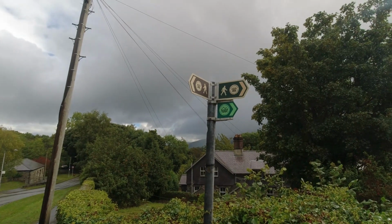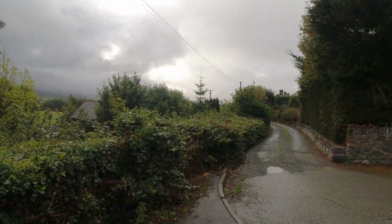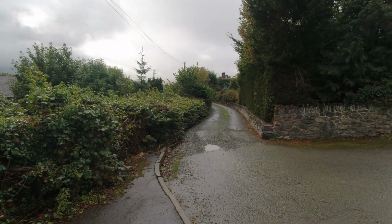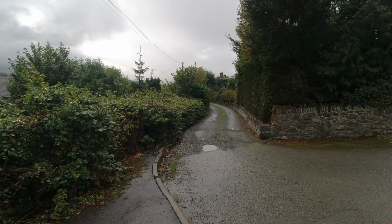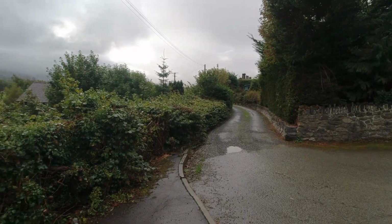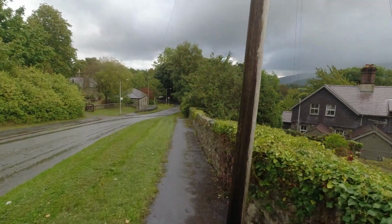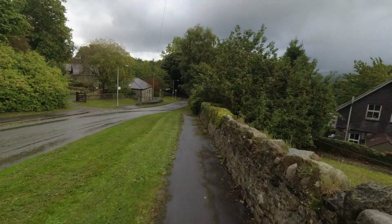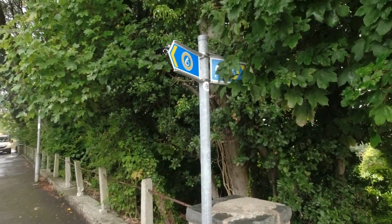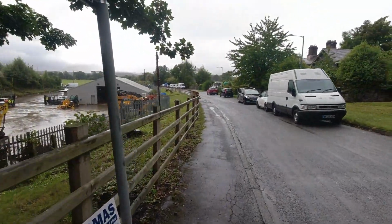Now here you've got an option of either following the Slate Trail to my right that way, and it will meet at the rugby club, but that's very boggy and muddy. So I'm going to carry on along the tarmac road to the rugby club. Now the Wales Coastal Path goes down these steps, and this is where I leave it. I'm doing a right here now.